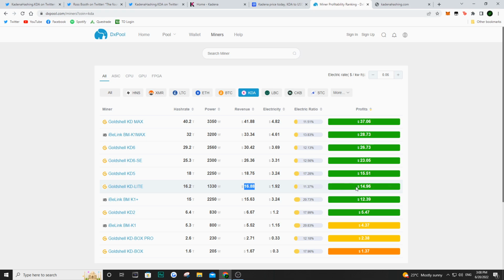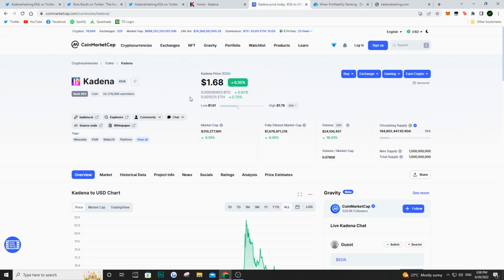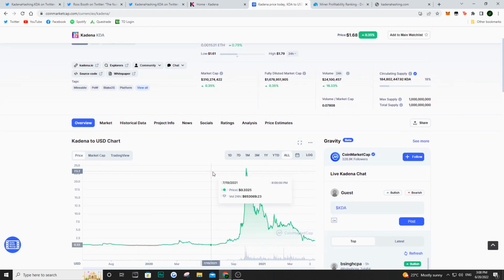Now, another cool thing to understand is that this is based off the current price of Kadena. So if this layer 1 blockchain actually succeeds and has a good future, well, what's not to say that the price of Kadena can't go up? We have an all-time high of about $24, and this was back in November of 2021. If we get more and more people involved with Kadena and this ecosystem grows, what's not to say that it can't go back to $10 or even push to this all-time high? Now, obviously, I am speculating, and we are just going to have to wait and see how this blockchain does.